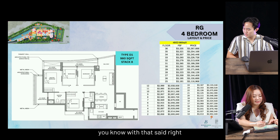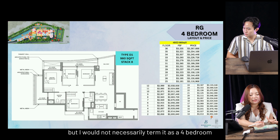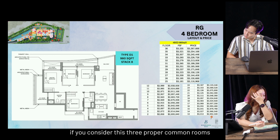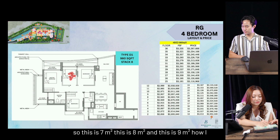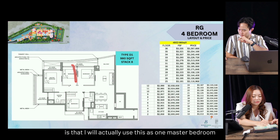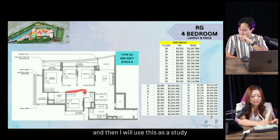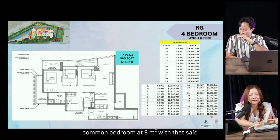So with that said, it is going to be a very comfortable 3+ study, but I will not necessarily term it as a 4-bedroom because 980 is going to be very stretched if you consider this 3 proper common rooms, not possible. So this is 7 square meters, this is 8 square meters, and this is 9 square meters. How I will effectively use this room is that I will actually use this as one master bedroom, very spacious, very comfortable. And then I'll use this as a study because it's 8 square meters. And this will effectively be my only decent sized common bedroom at 9 square meters.